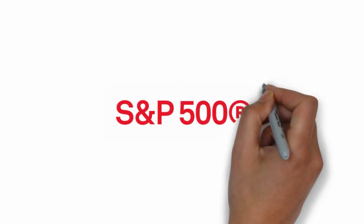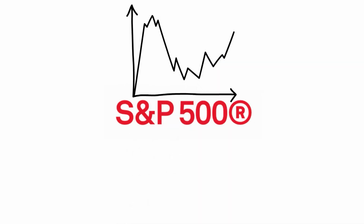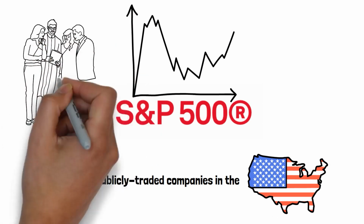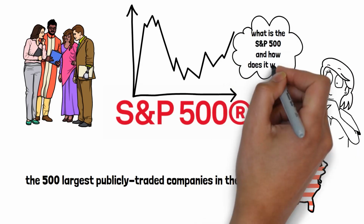The Standard & Poor's 500, more commonly known as the S&P 500, is a stock market index made up of the 500 largest publicly traded companies in the United States. It's often used as a measure of how well the stock market is performing and is one of the most important indices for investors. But what is the S&P 500 and how does it work?